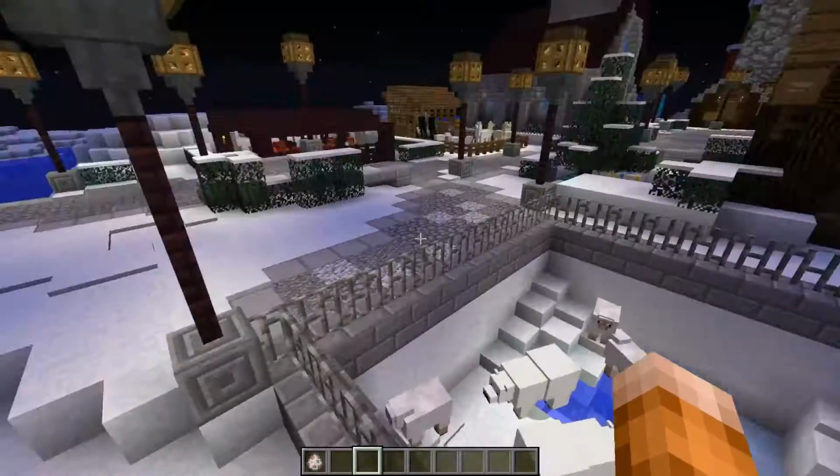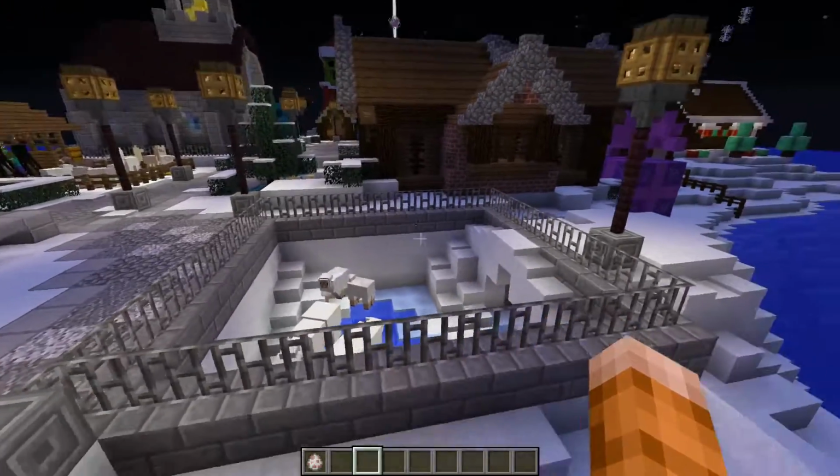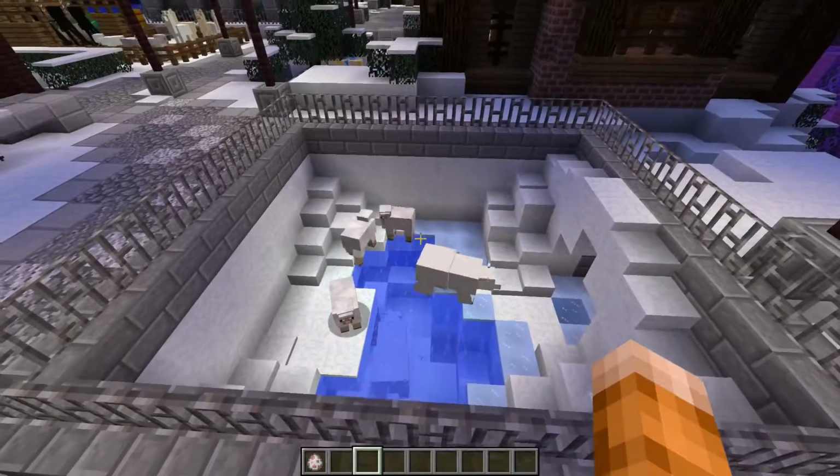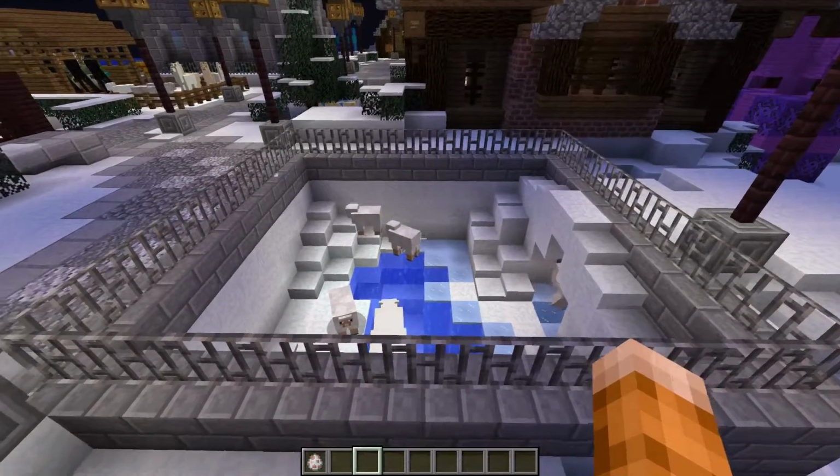So I thought we'd build one in our village, and I'm being careful not to turn around because, well, I've already built it. It's actually right behind me, and so I'm going to roll the time lapse footage of that being constructed, and then we'll come back and check it out together.